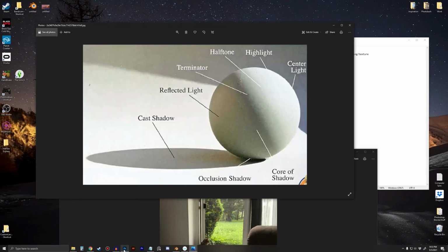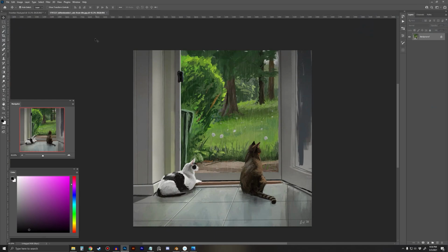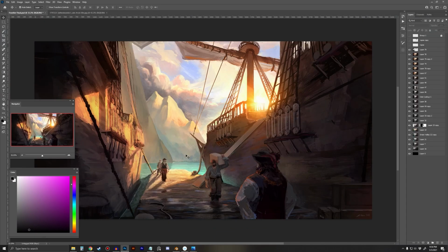Oh, check this out. This is an imaginative piece, and I would say this doesn't look like a photograph. That's the main reason why those others looked like photographs, because I was studying from real life and photographs. So that's the key too. That's a little hidden secret.